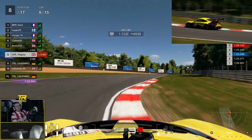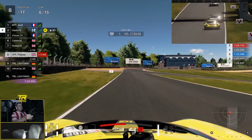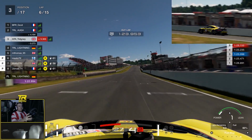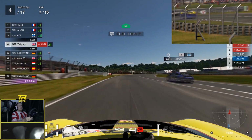Going through here, again, we're nailing this now. You can see Lightning is staying on our bumper, but he's not being very close, so it's a good lap here. Matu is in the pits. Do we pass Matu? So they're going for the undercut, all the guys that have just gone in. We've gone for the undercut. There's Matu coming out of the pits.